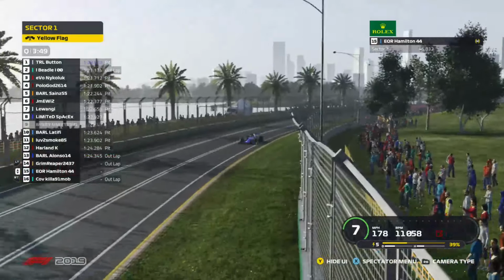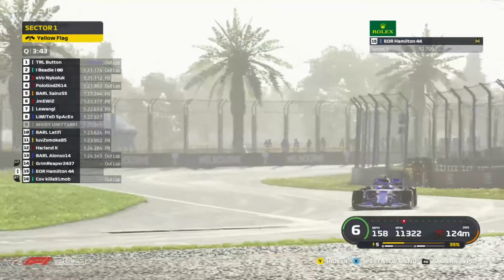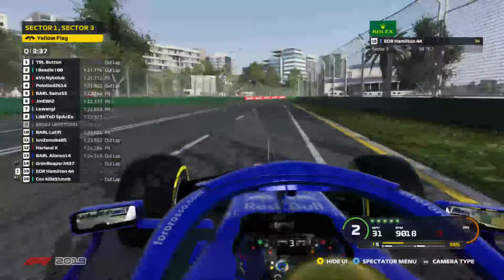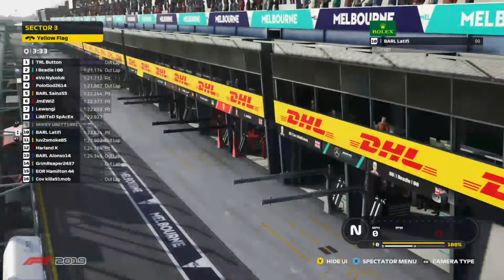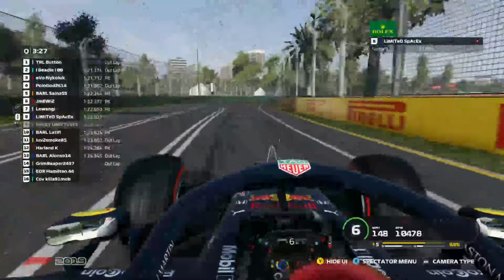Not Daniel, will you go on board with Limited Space? Yep. 49.3 in the middle then. Oh, and he's bottled it. That looks like I'm not going on board. 26.6 in the first. That's quick.